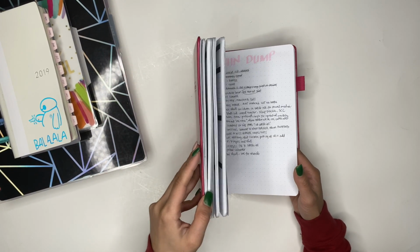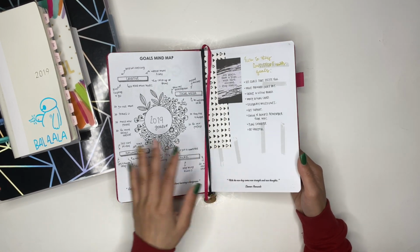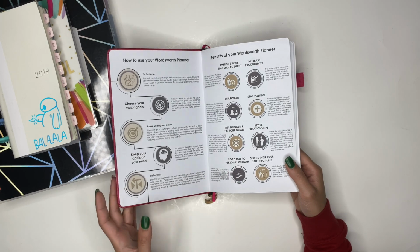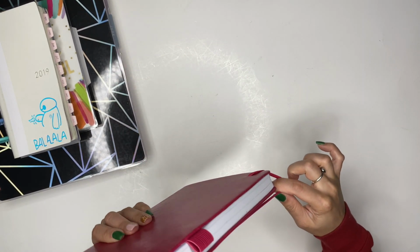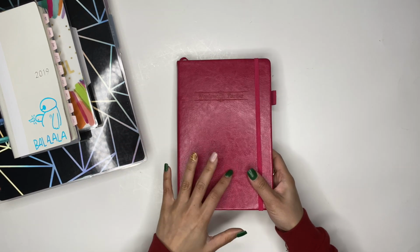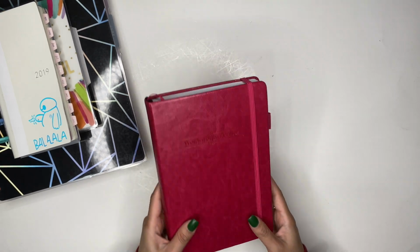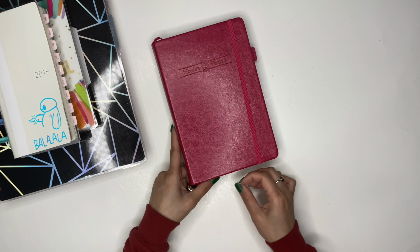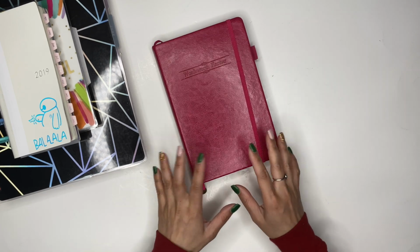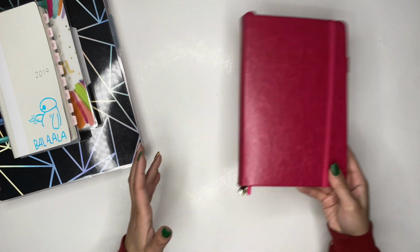So it's cool to use. I like the format. And I think for people who like bound planners, this is really good. I really liked it. But it just didn't work, I'm a disc rings girl. It has to be take pages out, put more in and all that, move stuff around.